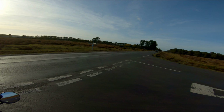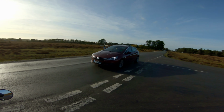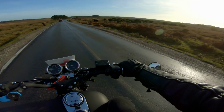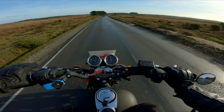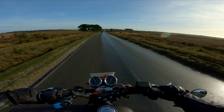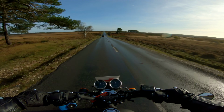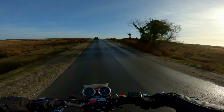Are you going to flash me? Fuck it, let's go. Just going to hold my clutch in past these, I don't want to scare them. Let's go! What a lovely bit of scenery.